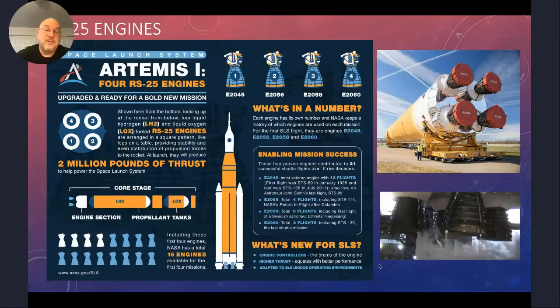And the environments for this are a little bit different. You cluster four of these things together. There's clearly more acoustic and more heat energy than there was in the three-engine shuttle package. So a lot of stuff had to be reanalyzed and looked at in terms of the higher loads and the different environments. But again, these were pretty robust engines, and we'll probably be flying them at a little bit higher thrust, which will give us a little bit better performance when we fly on SLS. So, interesting.